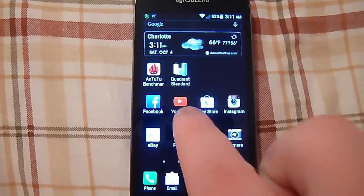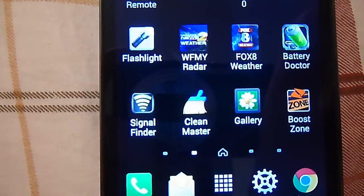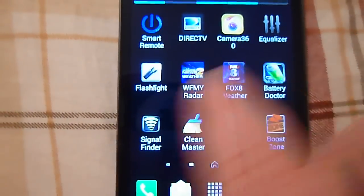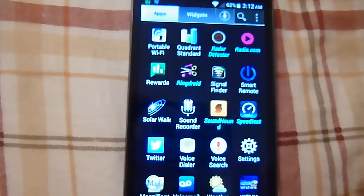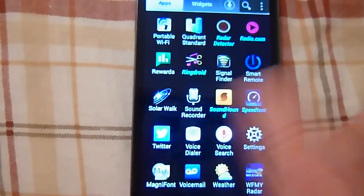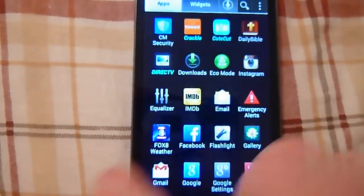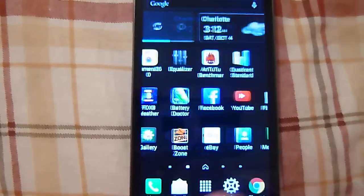I have cleaned the phone out using the Clean Master down here, so I have a lot of space. But this phone is smooth. Now when you first power it on, of course it is a little laggy and takes a few minutes for it to start up good and get smoothed out. But as you see here, it is a pretty snappy phone, and there's not really much issue with lag.